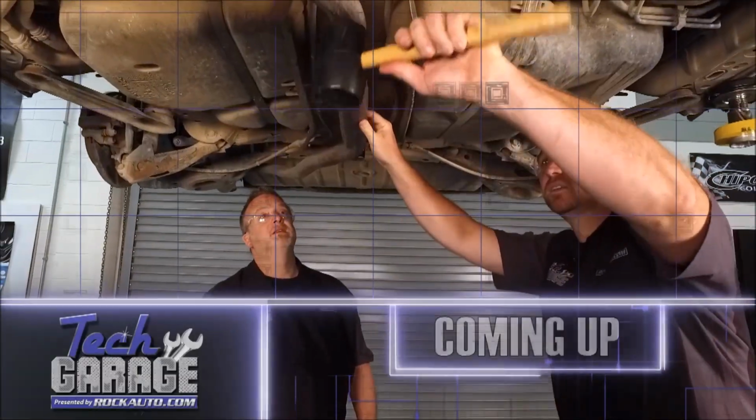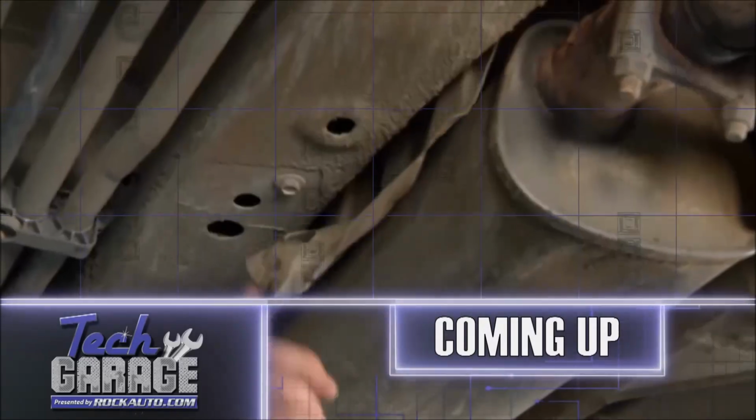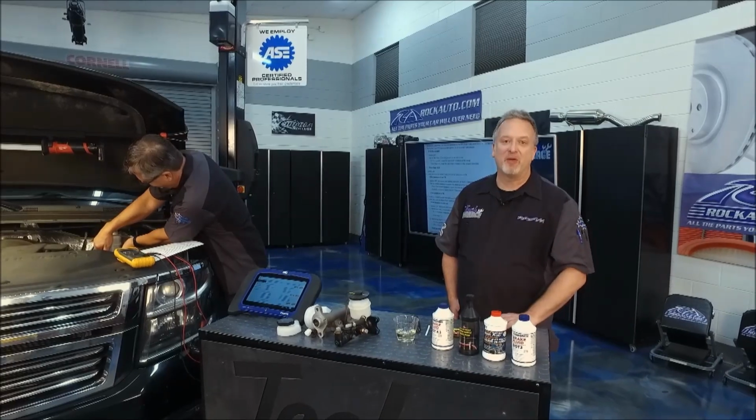And when we come back, we're going to inspect our van from our Keep It or Crush It segment to find out what we're going to do with that. We'll also check in at the Rock Auto desk and talk more about parts like this, name brand parts you can only get at rockauto.com.